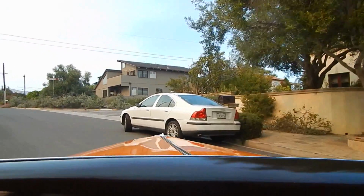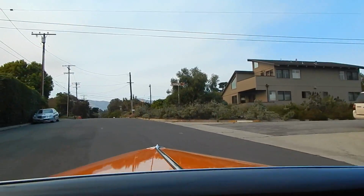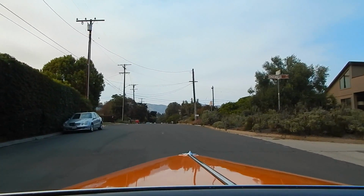This is the kind of car where I was photo shooting and people were coming up saying, oh, cute car, and it is a cute car. Anyway, not perfect and not new.